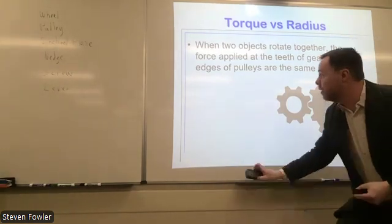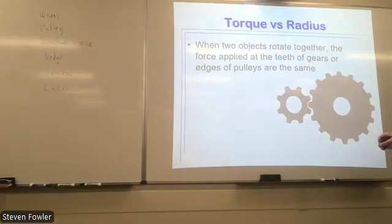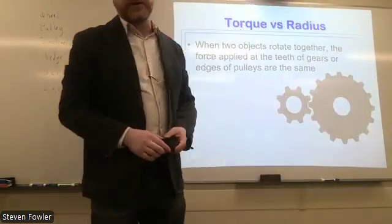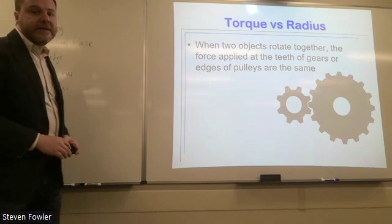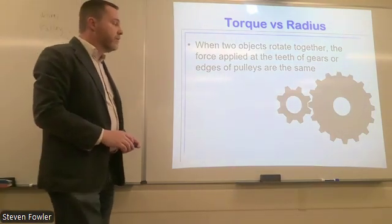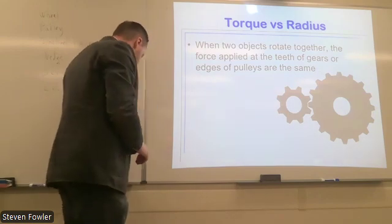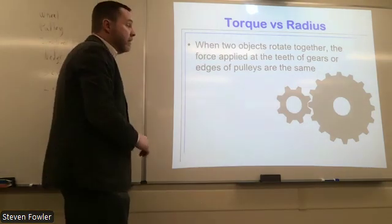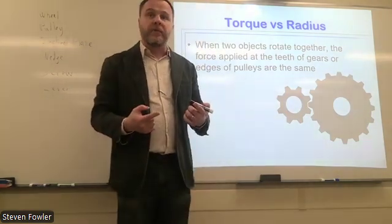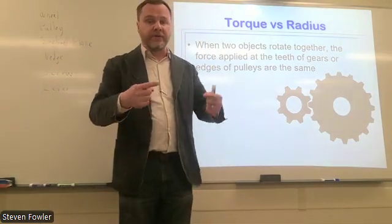So when two objects rotate together, in this case, we'll say two gears, when two gears rotate together, the force applied at the teeth of those gears or the edge of the pulleys is going to be the same. This is our good friend, Sir Isaac Newton. This is Newton's third law. Action, reaction. For every action, there's an equal and opposite reaction.